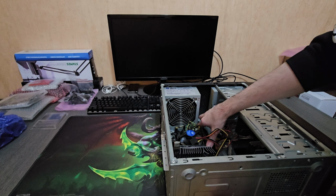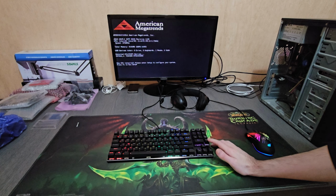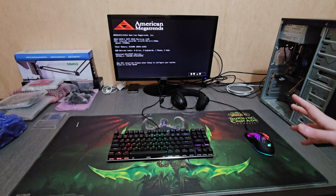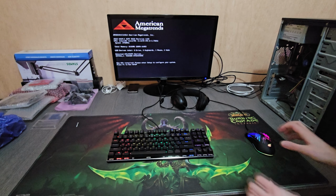I took the computer home, reseated the RAM, turned it on, and what do you know? Everything's actually working. Everything's perfect. This could not have gone any better.